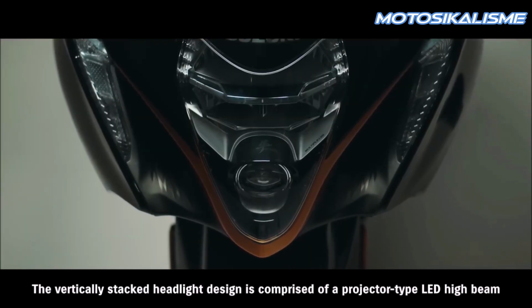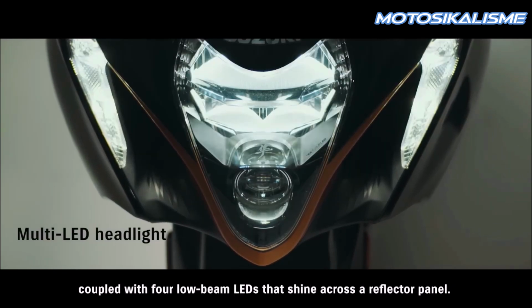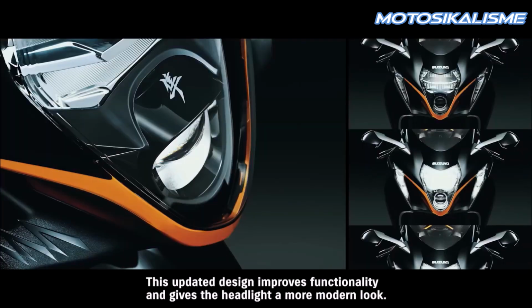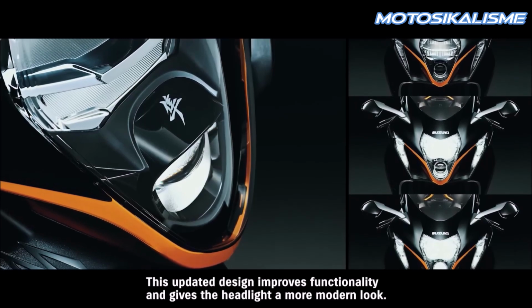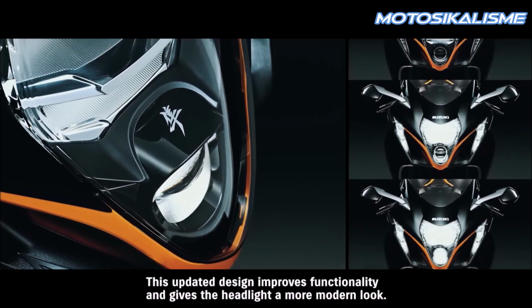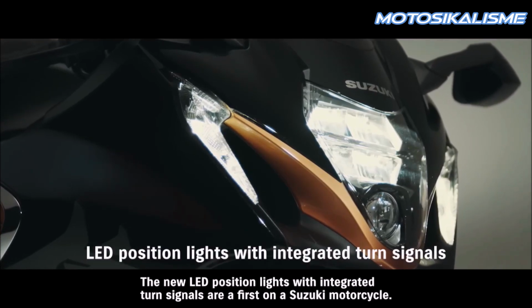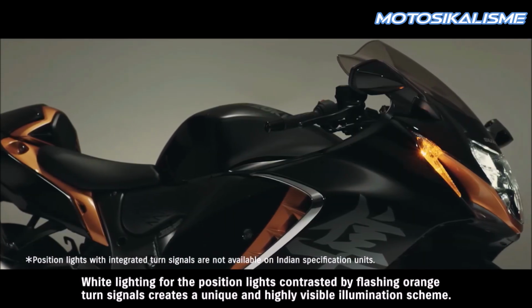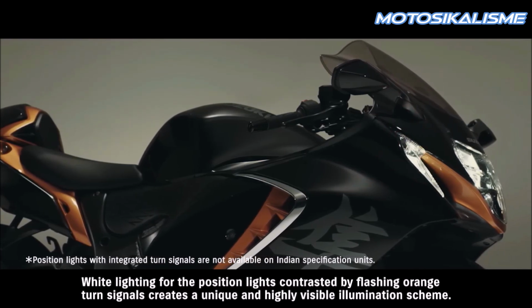The vertically stacked headlight design is comprised of a projector-type LED high beam coupled with 4 low-beam LEDs that shine across a reflector panel. This updated design improves functionality and gives the headlight a more modern look. The new LED position lights with integrated turn signals are a first on a Suzuki motorcycle. White lighting for the position lights, contrasted by flashing orange turn signals, creates a unique and highly visible illumination scheme.